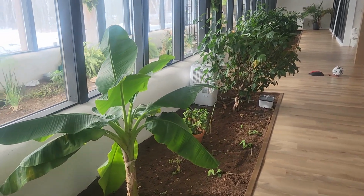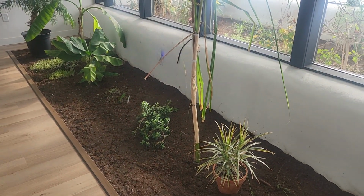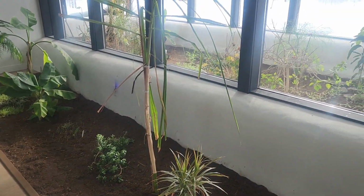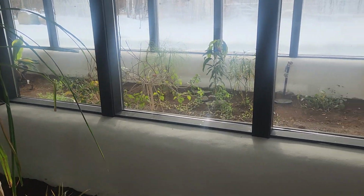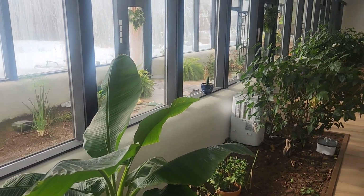Planning on doing a rotation of a ton of different microgreens and ground cover in this entire thing. And the theory is we will have a bunch of edible food every 5 to 7 days, rotating different crops.